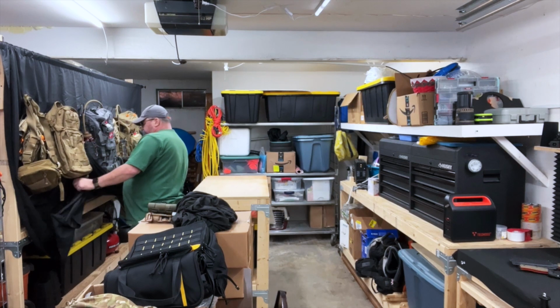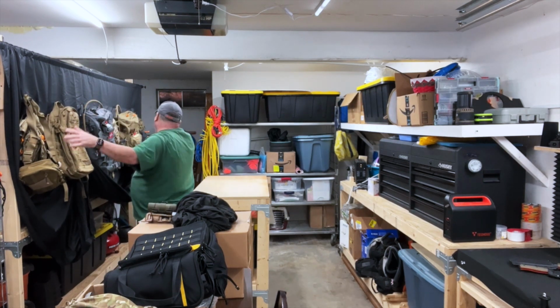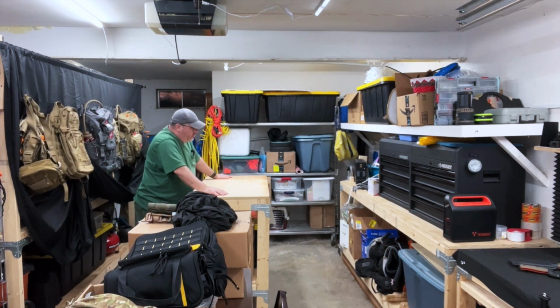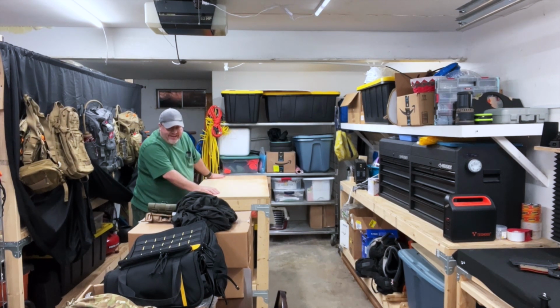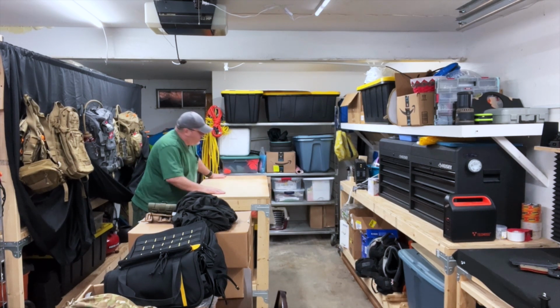This sheet would be down, spread out. I do my reviews for Amazon products right here. Camera right there. Not ideal, but it works.